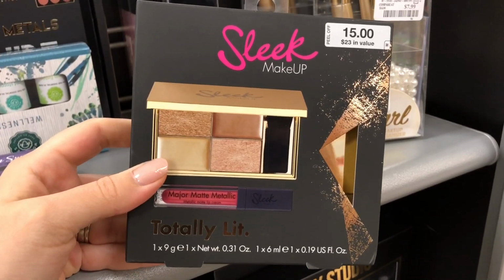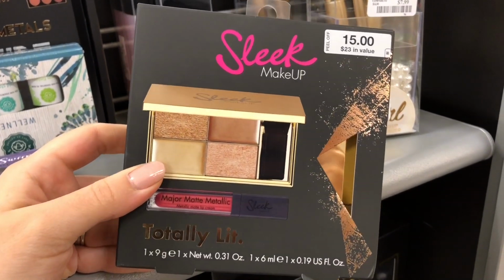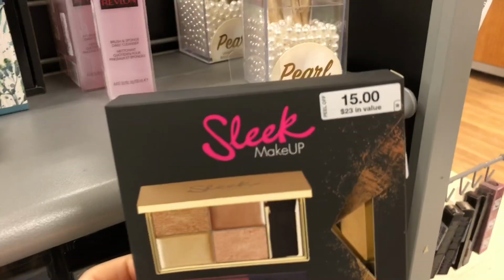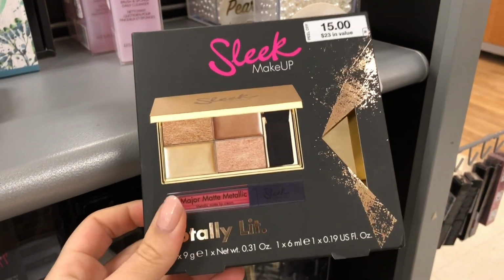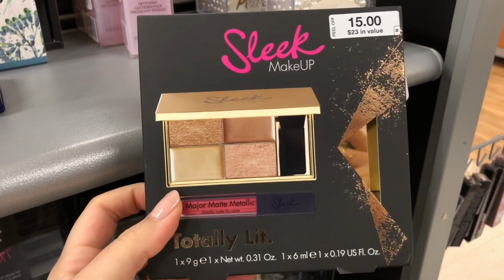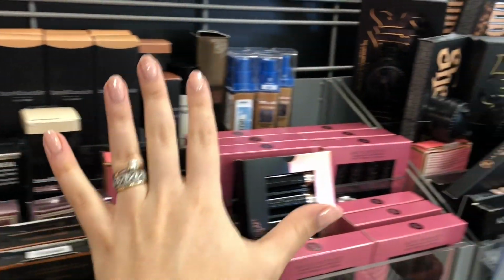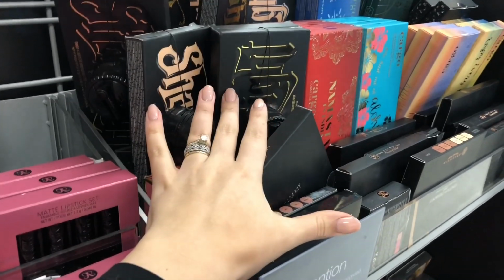You guys know I love Sleek makeup. They have a kit here that is, I guess, $15? I'm not totally sure, but that's a really good highlighter, and I love the matte liquid lipsticks. We have hit the jackpot.